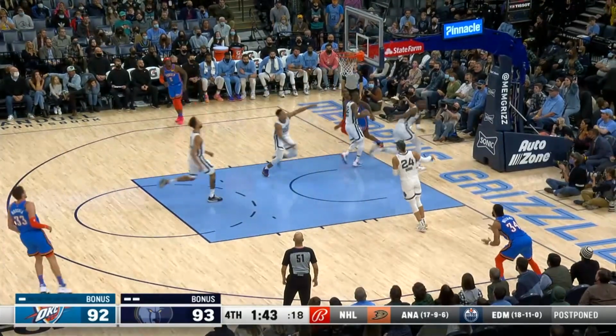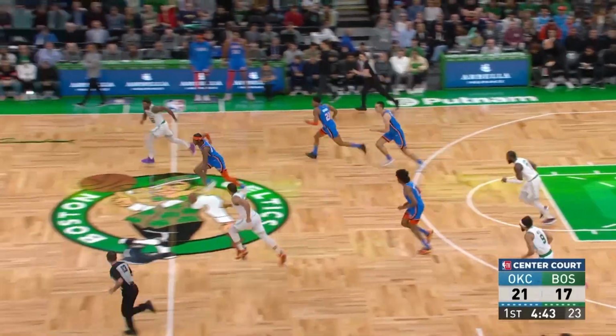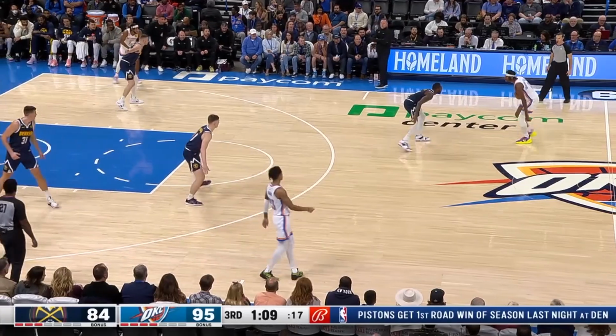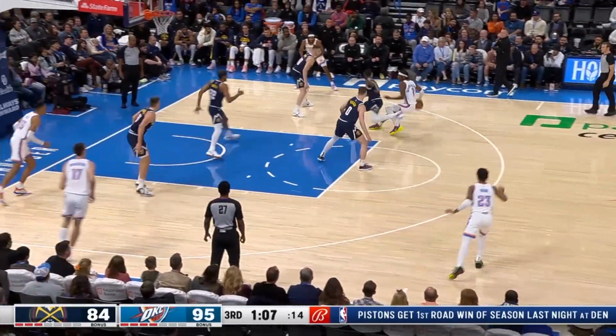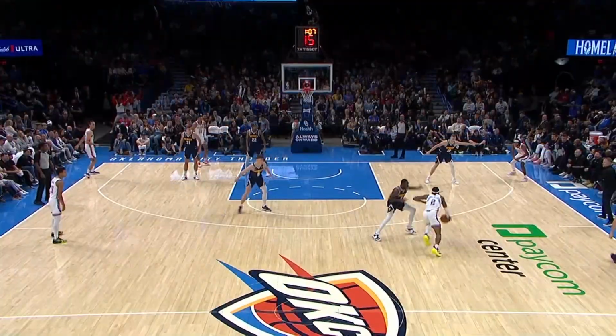Gilgeous-Alexander speeds it up the other way, lays it up and lays it. Brown tried to get it over Pokashevsky, could not. He got a fingertip on it. SGA finishes with quarter. They've outscored the Nuggets by 17. Shai dismisses Davon Reed, puts him on the deck and then puts it in.